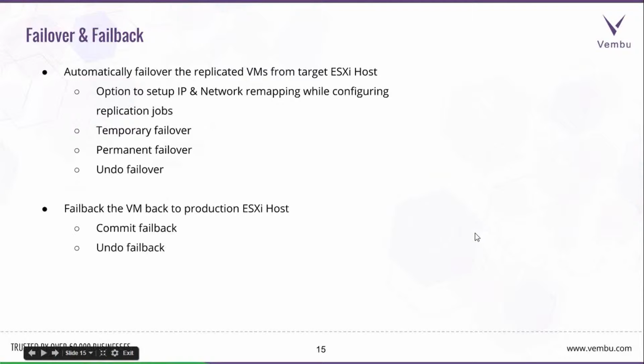And when it comes to failback and failover, automatic failover of the replicated VMs from the target ESXi host happens here, and you have an option to set up IP and network mapping while configuring the replication jobs. So while configuring itself, you can define using which network the failback or failover should happen, and in failover you can have it as a temporary failover, or you can even commit to have it as a permanent failover, or you can even undo that failover at any point of time depending upon your convenience. And when it comes to failback, the same way, you can commit a failback on the production ESXi host, or you can even undo the failback if you are manually performing or creating the machine over there.